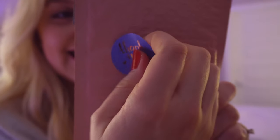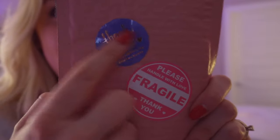All right, you guys, Ayla is getting the blue thank you for supporting my small business sticker. Thank you so much, Ayla, for shopping my site. I hope you love your green flower bracelet. It is seriously so stinking cute. I had so much fun making and packing your order, and I hope you love it as much as I love making it for you. So please enjoy it. Thank you so much again for shopping.